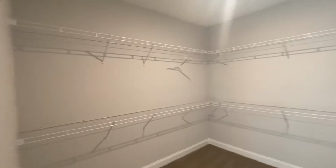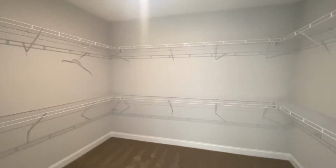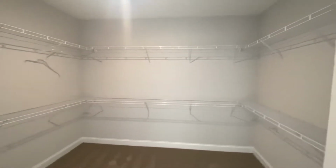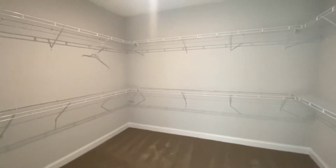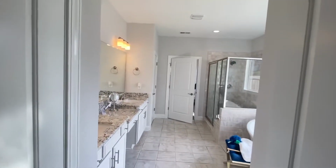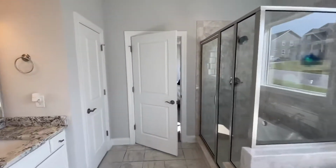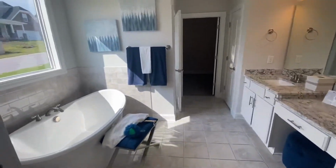Now, one of the things that's always irked me a little bit is they build this beautiful home and they put these wire racks in here. I've had a couple of clients that basically they told them not to install them. They were going to go to Closets, or what's the name of the place? I can't remember right now. But they were going to go to a closet company and make sure that they got some really nicer closets. And as you see, another view of the bathroom again.